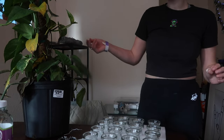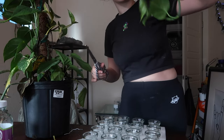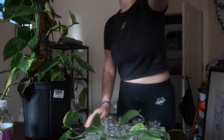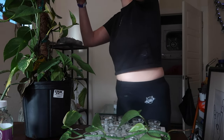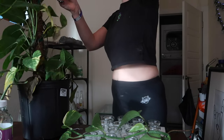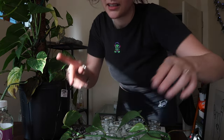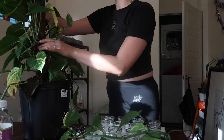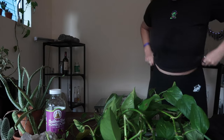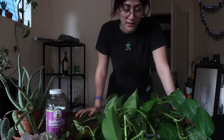Okay, so when you're propagating some pothos, right? Take this one off. So that's a whole little vine. I'm just gonna find some vines and just start snipping. Oh my god, does this already have a huge root? Wow, okay. Hi, friend. And then, yeah, so I'm just gonna cut a bunch of vines off this plant and I'll get back to you. So we gathered a good amount. Every plant in my house donated a little to the cause.